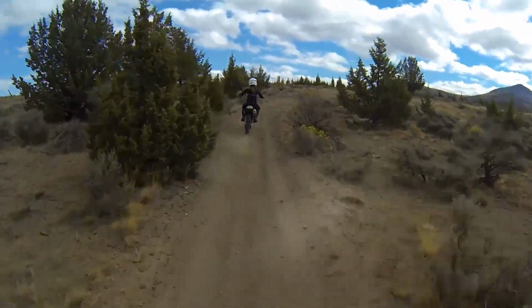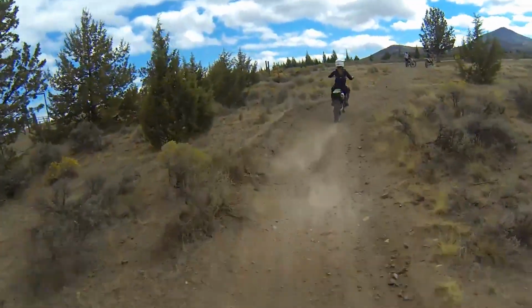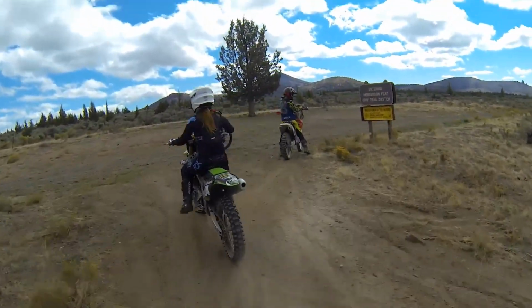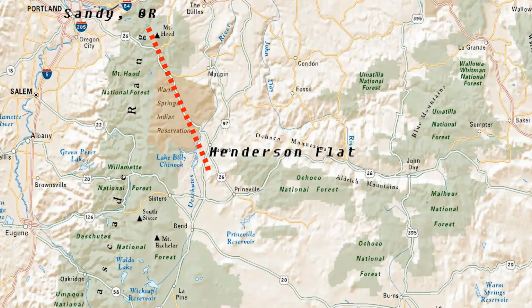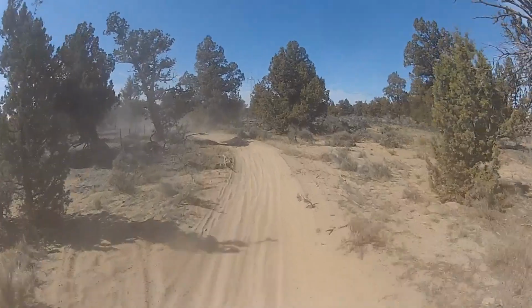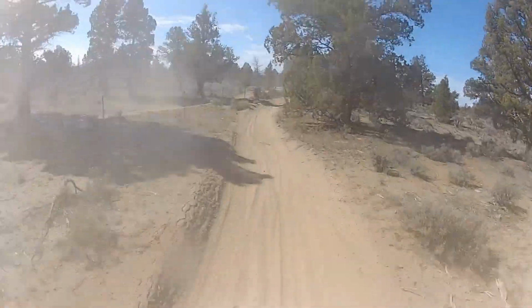But another area coming up here that I'm going to show you guys, like I said, this area right here is Henderson Flat. Now we're going to move down to a place called Milliken Plateau. And I've shown you guys lots of videos of Milliken Plateau. It's one of my favorite places.